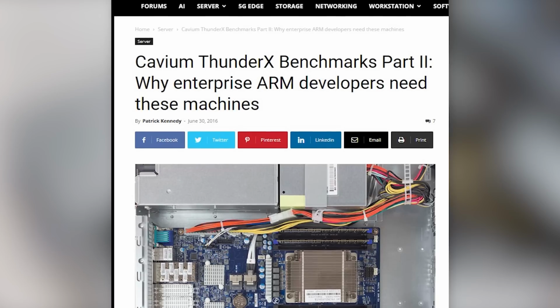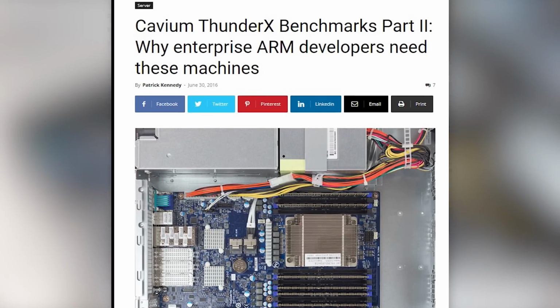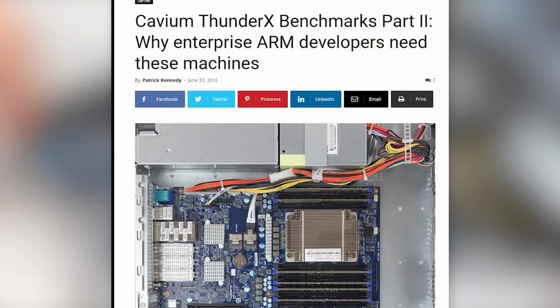I know that ARM platforms in the past have been painful. In fact, I think it was me and Johan, we were the two that did the Cavium ThunderX1. Back in the old days when that was the big platform, it was actually Gigabyte, both single socket and dual socket platforms, that we used. But that was the big thing.